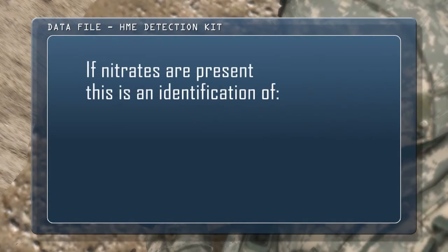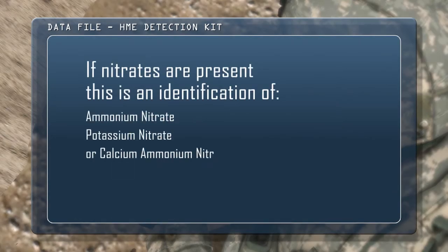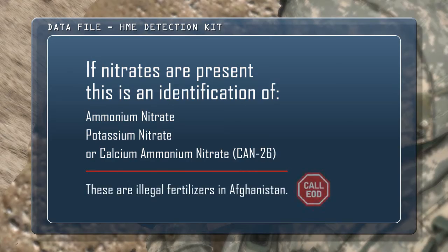If nitrates are present, this is an identification of ammonium nitrate, potassium nitrate, or calcium ammonium nitrate, CAN-26, which are illegal fertilizers in Afghanistan, and you should call EOD.